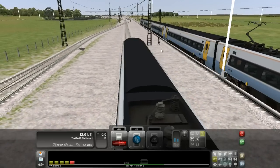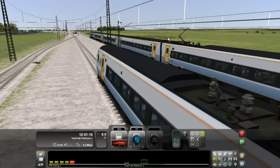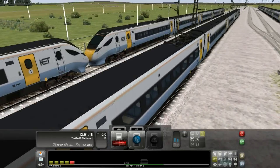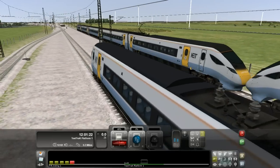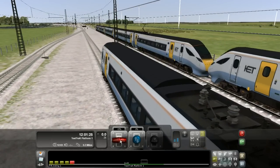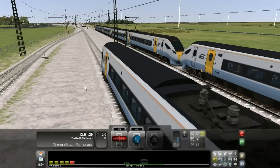But anyway, this is Train Simulator. Let me give you guys just a quick little idea of what exactly I'm doing. This here is my train. There are many like it, but this one is mine. What we're going to do here is I'm going to increase the throttle a little bit. We're going to head into the station up ahead, pick up passengers.